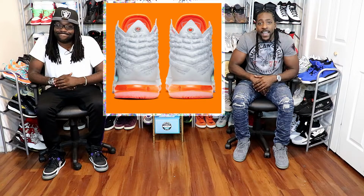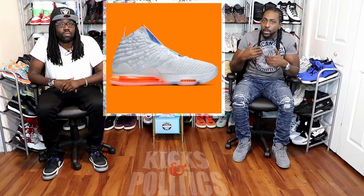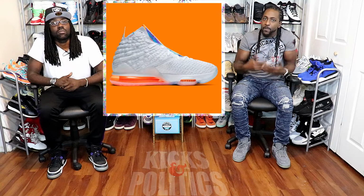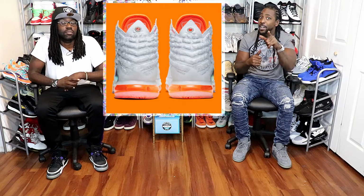This is never. I can't see myself spending $200 on this shoe, people. For the price point, I like the shoe, but for $200, I just can't do it. I don't know that much about LeBron. Maybe for the LeBron fans, this is a good price point, but for me personally, I just can't do it for $200. Maybe if it was $100, I would definitely do it for $100 and $125.